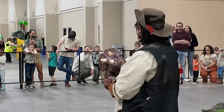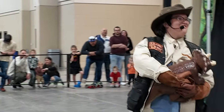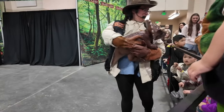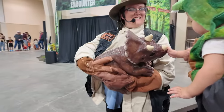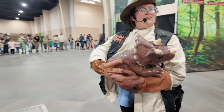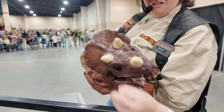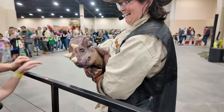Alright, you guys ready? Yes! We got that? Fantastic. Alright, we'll start over here. Okay, she's coming, Paisley, so you can pet her! Right, yeah, little T-Rex. Go ahead, pet it. Got you. So cute. Good job. Oh, cute. Little Triceratops. Triceratops.